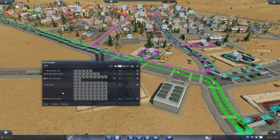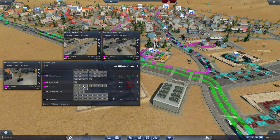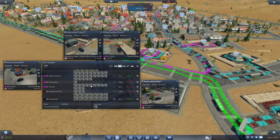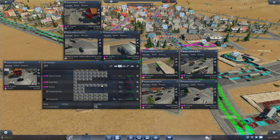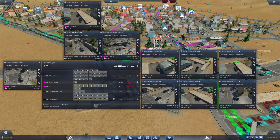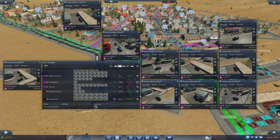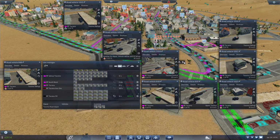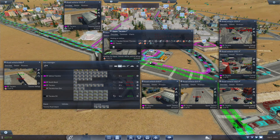How many trucks do I have for RF Tacoma? Let's send a few of them back to depot. Back to depot. Send you back to depot. Same thing with you. Alright, that's fine.